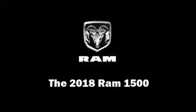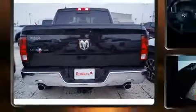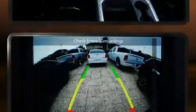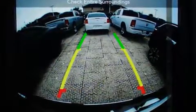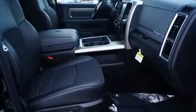Sensibility and practicality define the 2018 Ram 1500. This four-door, five-passenger truck leads among competitors in its segment. It features an automatic transmission, rear-wheel drive, and a powerful eight-cylinder engine.